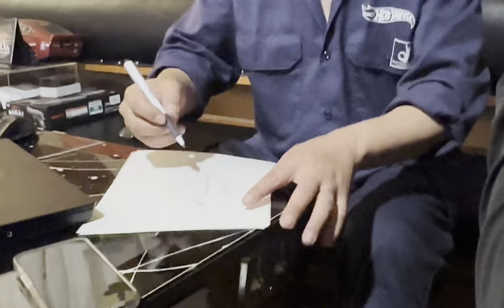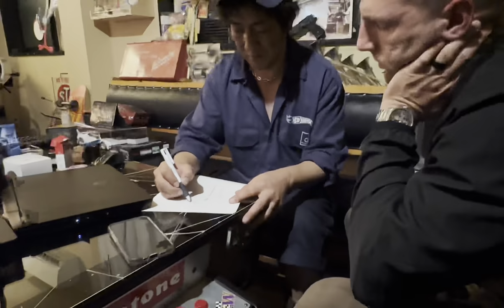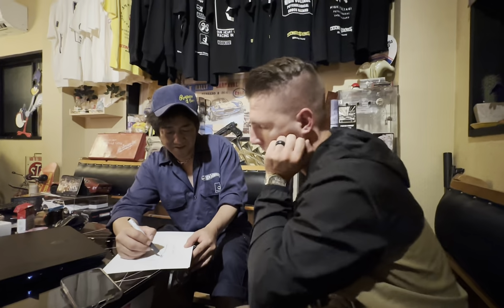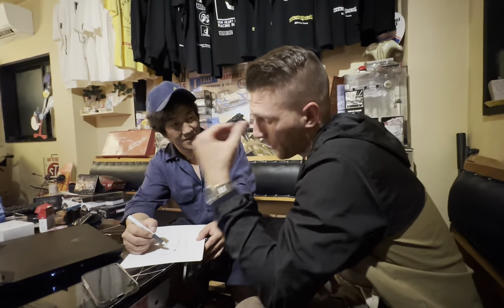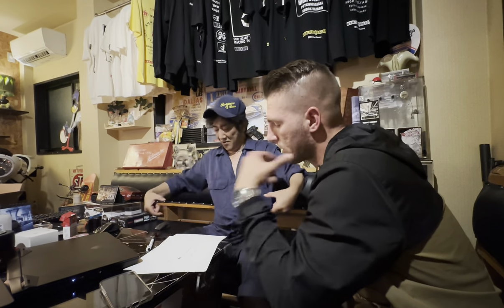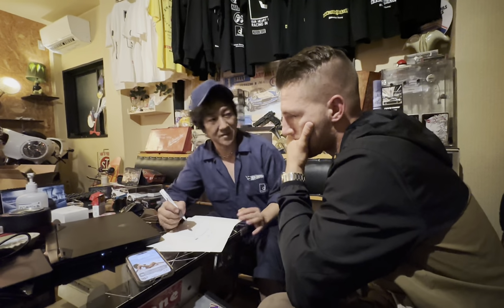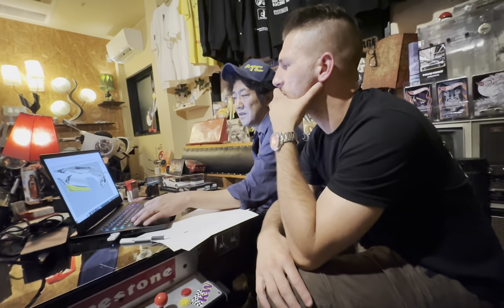So we ended up spending the whole day with Mere-san and Yuki at TRA Kyoto. We drew out some projects that I'm working on. Mere-san even whipped out his computer and we started drawing some stuff up for the C8 Corvette. And it's really cool just to see a master at work. Someone that started out designing Cinderella's Castle at Disney Japan is now drawing some of these beautiful body kits and putting them out to production for those of us that really enjoy modifying our cars.